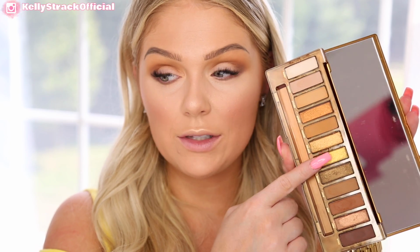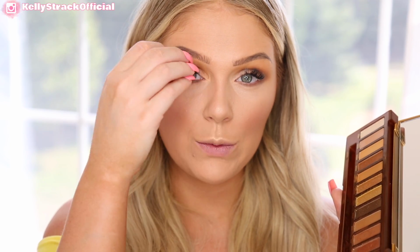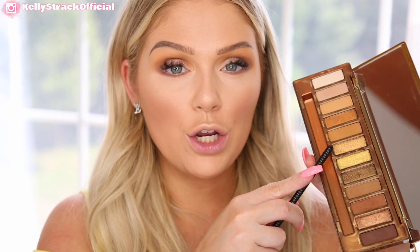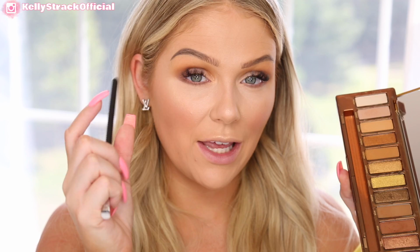Okay, now I know I really want to use the shade Honey because it's so, so beautiful, but I think I want to use that in the center of my lid. I'm gonna kind of do deeper on either side and then kind of pop in the center. So I'm gonna go in with the shade Golden, and I'm gonna use that in my inner corner as well as the outer, and then I'm gonna leave the center part open.